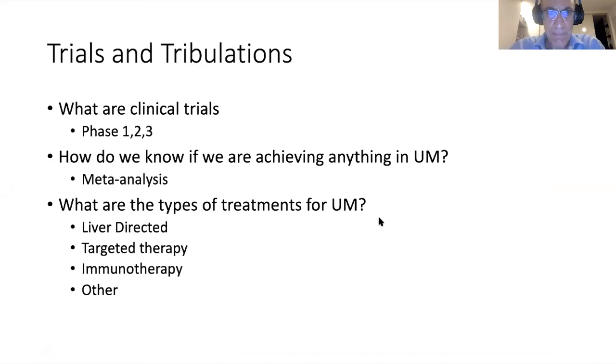So the outline of the talk today is that we'll cover what are clinical trials, phase 1, 2, and 3, how do we know if we're achieving anything in uveal melanoma, what are the different types of treatment for uveal melanoma. We'll talk about local directed therapy, targeted therapy and immunotherapy and give some examples.